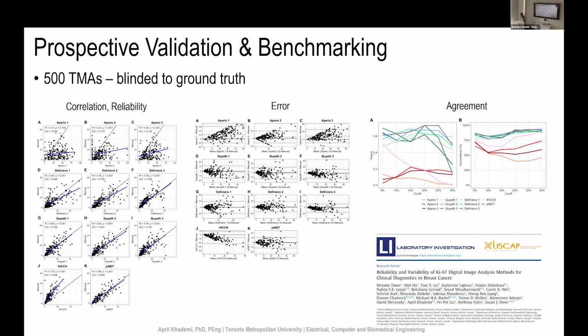This work, I presented it a few weeks ago at Vector in the health session, but it's been a number of years to get to this point. This was kind of the last piece in it. So the pathologist I work with said, here's 500 TMAs, run your algorithm on it, and send us back the results. So we were blinded to what the ground truth results were. And that's a little bit scary because you never know what's going to happen, right?